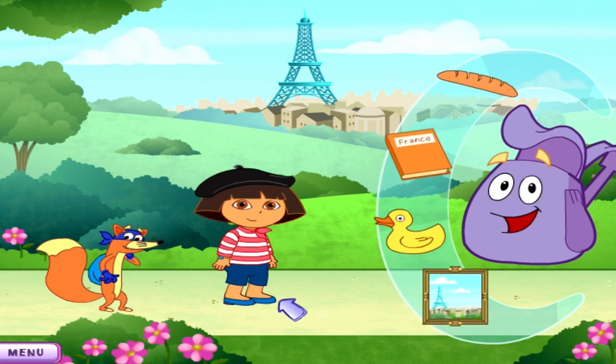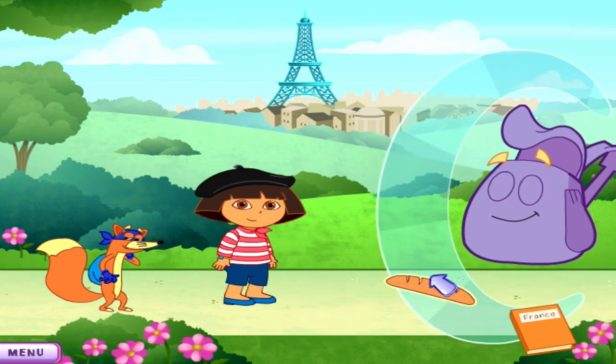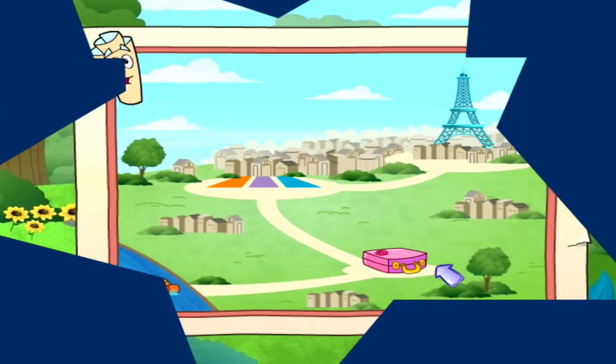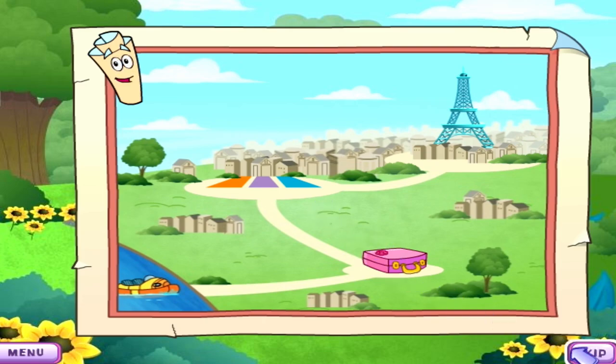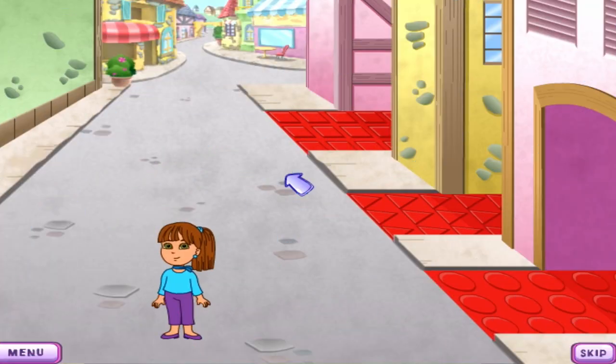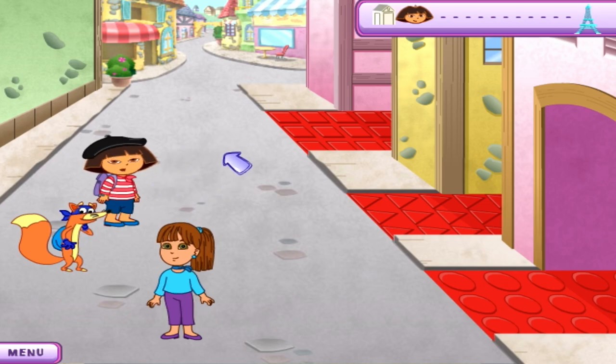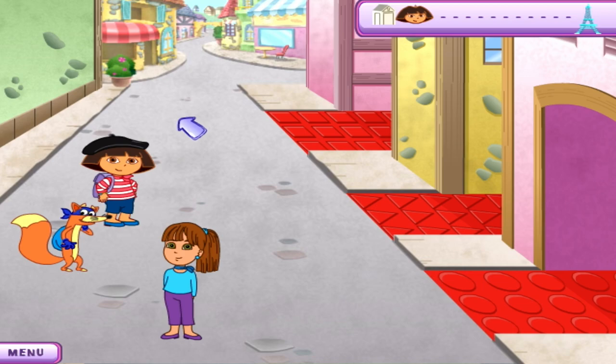Already we have... This is what France is. Oh, baguette. Oh, this is beautiful. I'm so glad they put a skip button here. Oh, hello. This is amazing. What is this? Walk to the Eiffel Tower? The minigame?